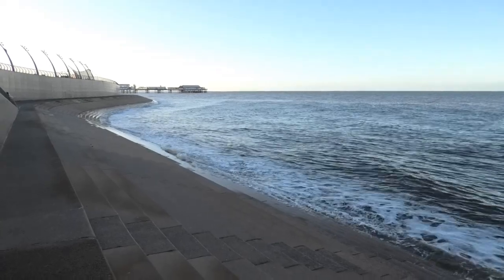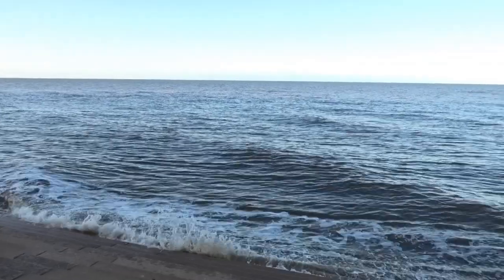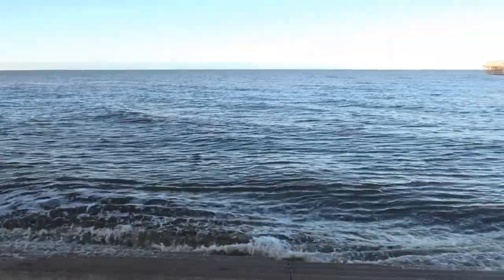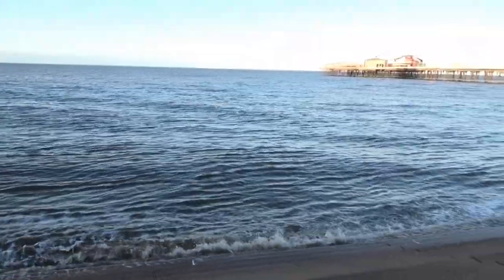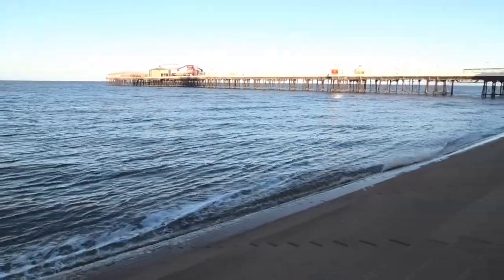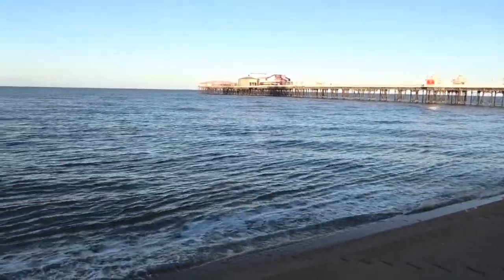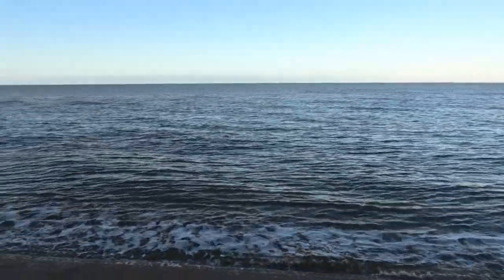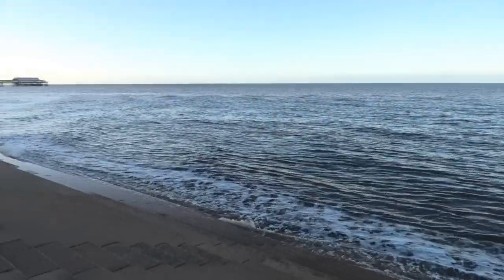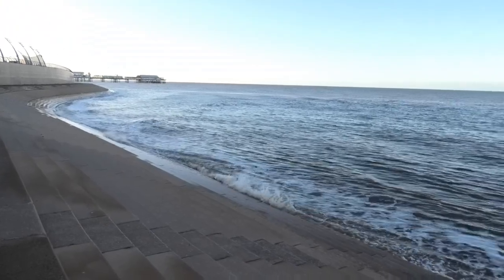Hello everybody, and welcome to Blackpool on this day, the 10th of November 2019, and you join me at Water's Edge. There's the North Pier, and if I go round nice and slowly, you will see the Central Pier, and as said, I'm right on the Water's Edge here.